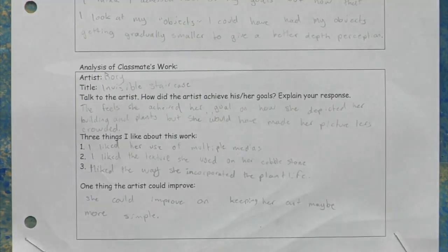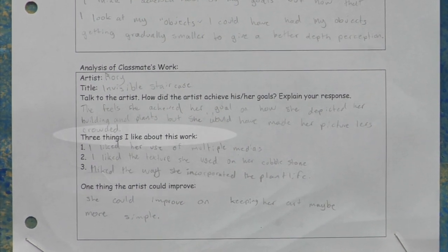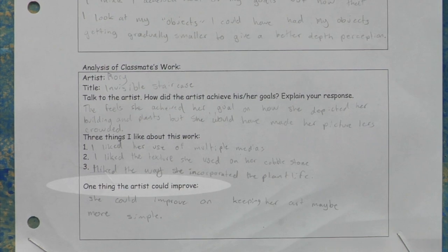Now, they also have an opportunity to critique their friends' work, so that's part of their assessment of each other. They also have reflection pieces where they reflect on how well they did, or did they achieve their goal when they were working with the art.